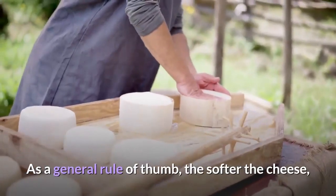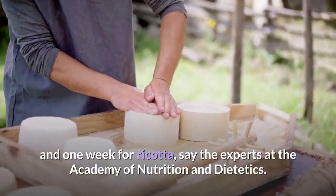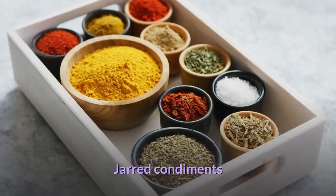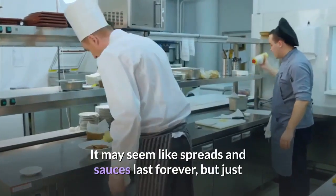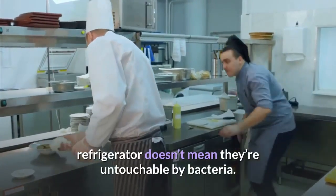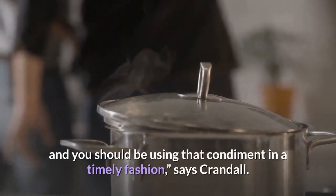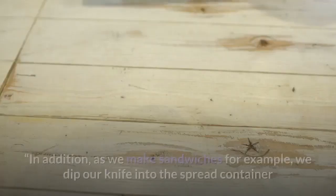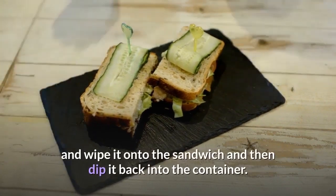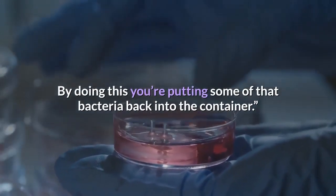As a general rule of thumb, the softer the cheese, the shorter the shelf life, so 2 weeks max for cream cheese and 1 week for ricotta, say the experts at the Academy of Nutrition and Dietetics. Jarred condiments. It may seem like spreads and sauces last forever, but just because they're in a glass jar tucked away in the cool refrigerator doesn't mean they're untouchable by bacteria. Once you've opened the lid, that safety seal is broken, and you should be using that condiment in a timely fashion, says Crandall. In addition, as we make sandwiches for example, we dip our knife into the spread container and wipe it onto the sandwich and then dip it back into the container.